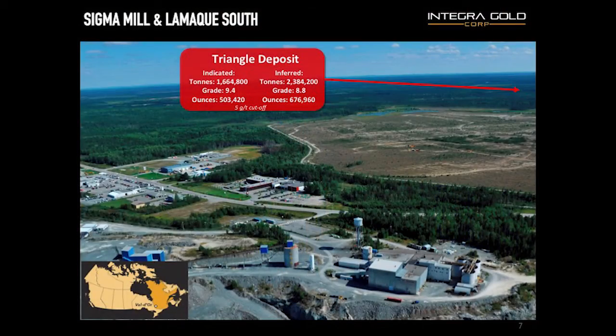We acquired that mill, and with it came all the permits we need, not only for the mill, but for the surrounding area, which included our Triangle deposit. This is looking south from the mill, and you can see the Triangle deposit about 3 kilometers away. It's the first time that deposit and this mill have ever been put into the same company. So we're coming out of this, coming into this market with a lot of momentum.